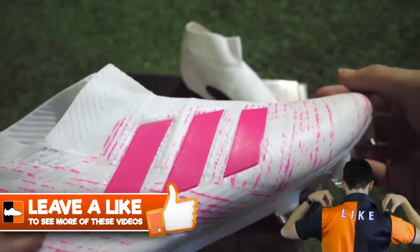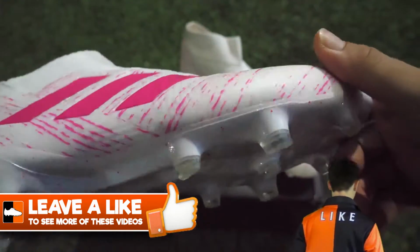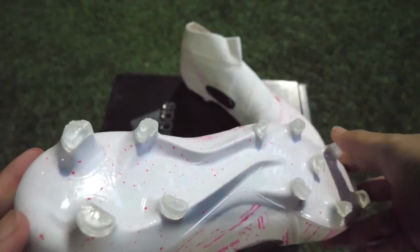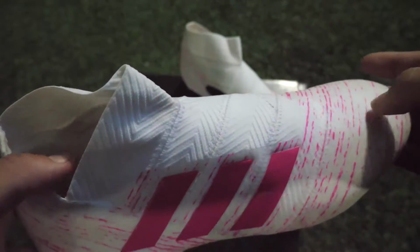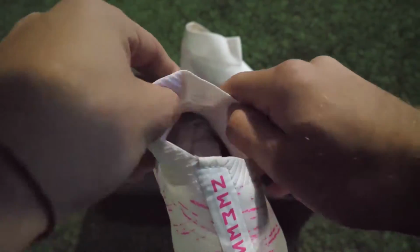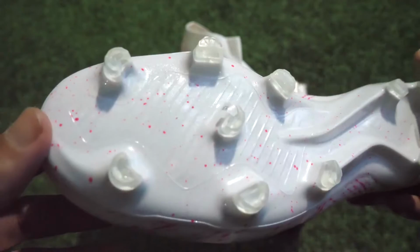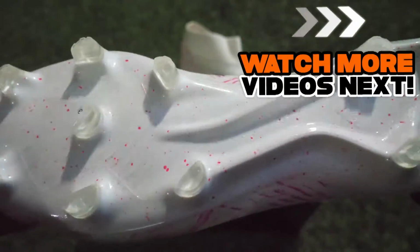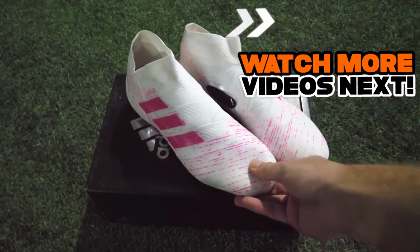Favorite parts? Ooh, it's a hard one. I'm still not a massive fan of the collar on the Nemesis, but the sole plate on this is pretty cool. It's like a pearlescent white with that pink dot spray paint sort of splatter finish on the bottom. Another good shout if we're looking at Nemesis boots would be that Messi Nemesis in the white blue colorway. That looks really clean as well. But let's move on to number 8.